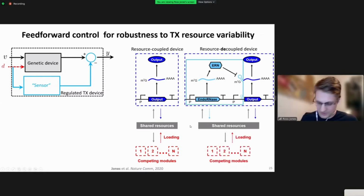But what we can do is build a resource decoupled module where we have some sort of sensory gene, in this case, an endoRNase, which is a protein that will bind and destroy the target mRNA of the output, that also responds to changes in resource fluctuations. And given that the problem in mammalian cells is a transcriptional problem, what we do is give this gene and the gene that it's regulating the same promoter, so that ideally they're reacting to the same shared transcriptional resources that are perturbed by other genes. And so there should be an ideal or maximal coupling between the regulation of this gene and this gene by perturbations to the availability of resources.